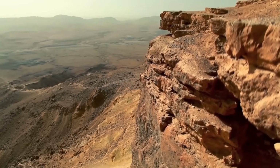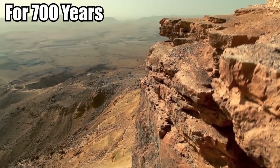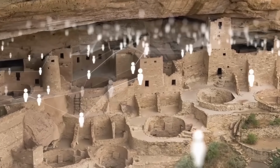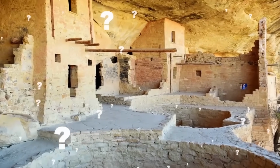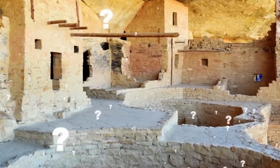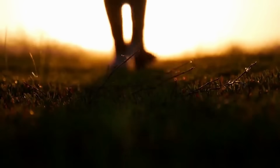They lived in the cliffs and canyons of the Four Corners region of the United States for 700 years, flourishing as an advanced culture unparalleled anywhere in the area. But the reason the people of Mesa Verde are such a mystery is that one day, for seemingly no reason, they picked up and left.